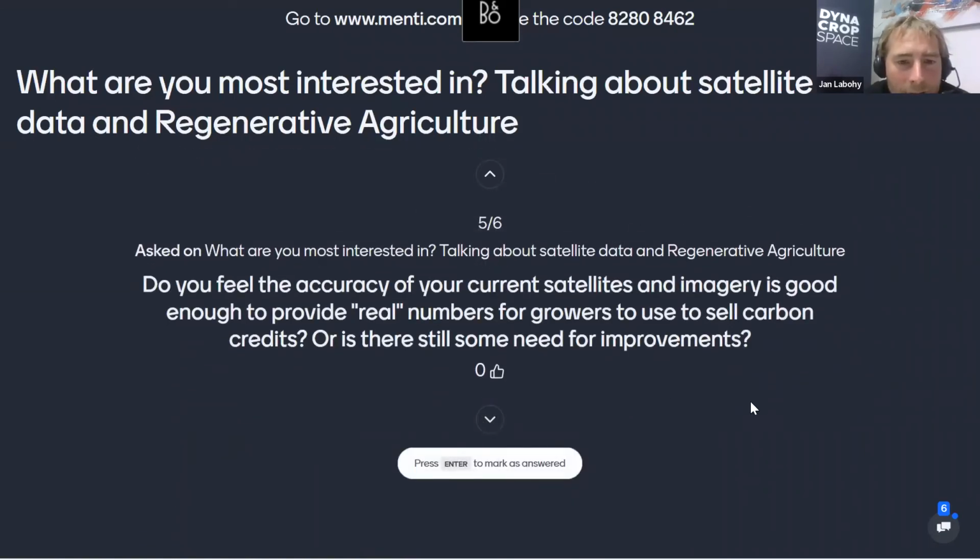Do you feel that the accuracy of your current satellites and imagery is good enough to provide real numbers for growers to use to sell carbon credits, or is there still some need for improvements? Yes, so this is related to the previous question. No, we don't think it's good enough to provide real numbers, but it's good enough to optimize the soil sampling for understanding the real values, because only the soil sampling can provide the real numbers that can be then used for the carbon credits.